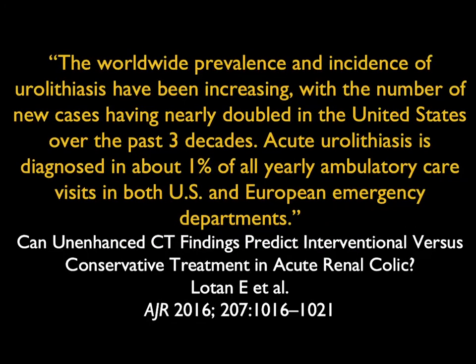The worldwide prevalence and incidence of stone disease has been increasing, with the number of new cases having nearly doubled in the U.S. over the past 3 decades. Part of that is better imaging. Acute urolithiasis is diagnosed in about 1% of all yearly ambulatory visits in the U.S. So it's not an uncommon thing.